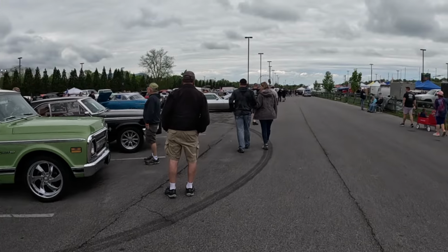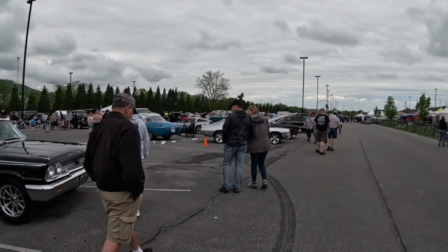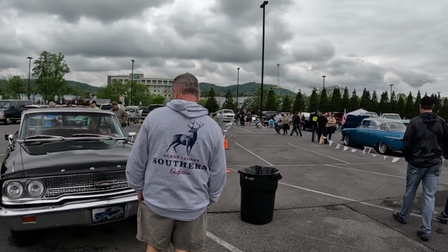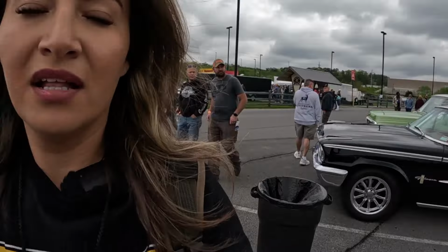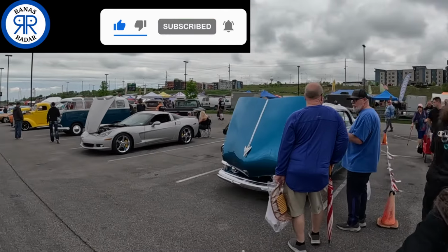Thank you. All right, everyone, this is the outside area of the Rod Run here in Pigeon Forge. A lot of cars to see here as well as the inside. But let's give you a little walk around and see what we can find. They've got a massive car corral for sales. So there will be a separate video for all the cars that are for sale, and you can have a look there and see if something meets your budget. But for now, we're going to have a look at the cars here.